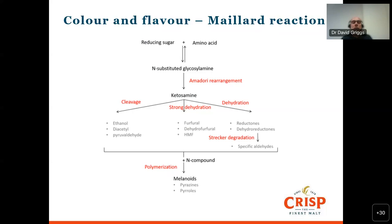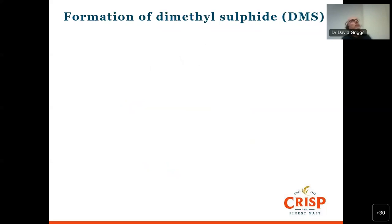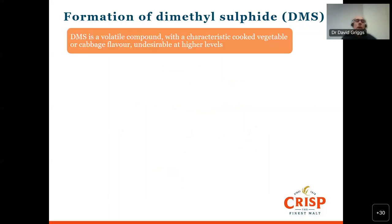So another potential flavour compound is this compound called dimethyl sulfide. It's a volatile compound. It's got a characteristic flavour of cooked vegetables. If you ever open a tin of tinned sweet corn, then you'll get hit with a big wallop of dimethyl sulfide. It's undesirable at higher levels.